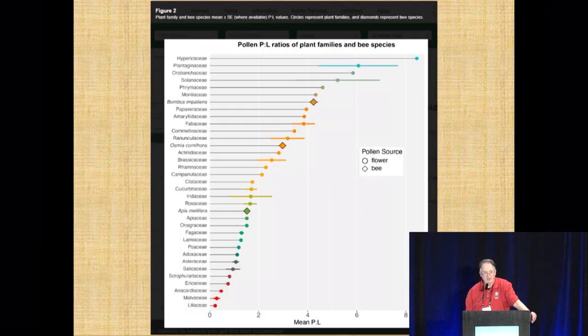This data is from a paper published by Anthony Vaudo from Penn State. He was part of the Center for Pollinator Research there. The diamond shapes on there represent three different bee species, and the circle shapes at the end of the lines represent the different plant families' protein to lipid ratios. Again, you don't see a perfect alignment of the plants with the insects, so they have to go to different hosts to get the right market basket.